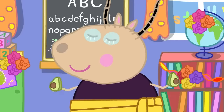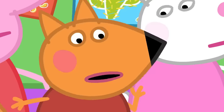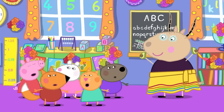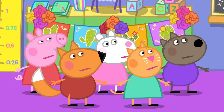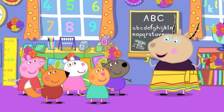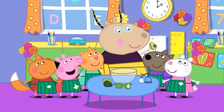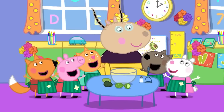Next, we're going to make some delicious guacamole. Guacamole. It's a Mexican treat made of avocados, and you eat it with carrots or cucumber or special crisps called tortillas. Guacamole.